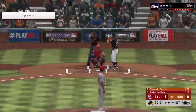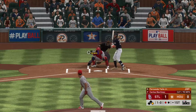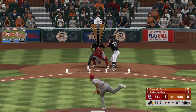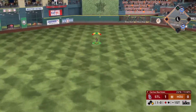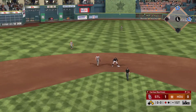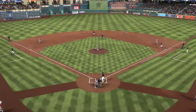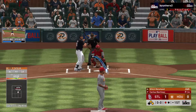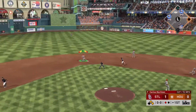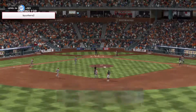Striding in for Houston, Fernando Tatis Jr. as he'll get his first opportunity in this one. This one's outside, quite a bit off the plate that time. Into center field, line drive base hit. Here's the first baseman now, Mitch Moreland, as he sends it on the ground to first. To second for one. On to Goldschmidt, and it's in time, a double play, and the side is retired.